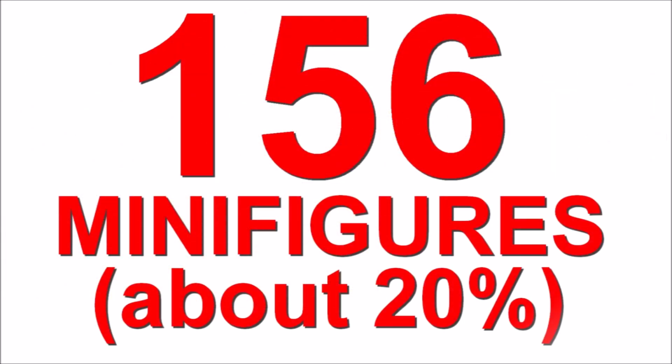So overall, that means that I'm missing 156 minifigures, which doesn't really look like a good number, but it's actually only 20% of all Ninjago minifigures, which means that I already own 80% of Ninjago minifigures ever produced, and in the actual number, that is more than 600 minifigures, which I think is very, very insane.